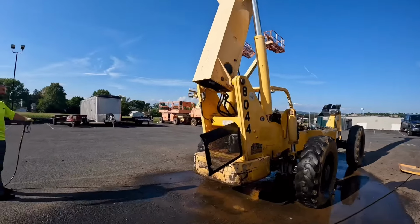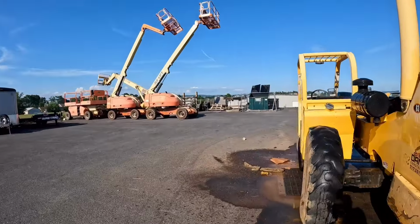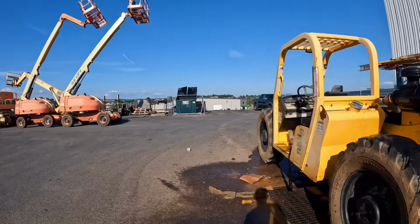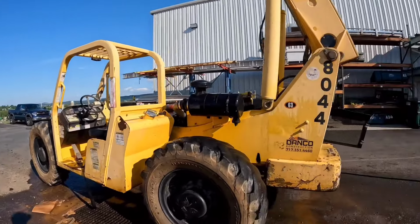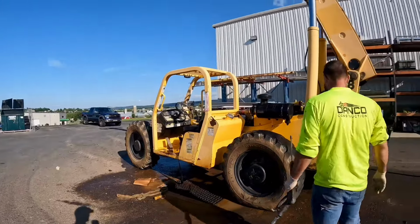Yeah, look what I blew out behind the seat. Somebody's stash. Crap, tag line. Yeah, that looks pretty normal. When you haul it, you've got to clean everything out. Seat belt's hanging 4 feet out for some reason. Yep.